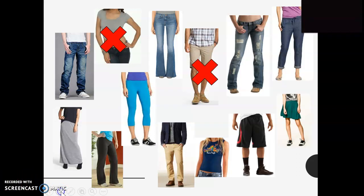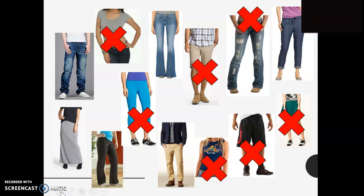So none of these things are going to work. No shorts, no short skirts. And make sure that your pants reach all the way down to your ankles. You may think that they do. You should also test that if they go all the way to the ankle when you're standing up, that they also do so when you're sitting down. Because if your pants ride up, you're exposing a bunch of skin, you will be sent home to change.